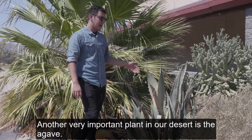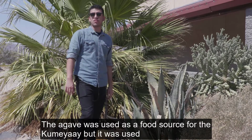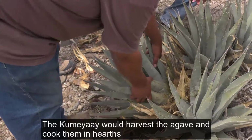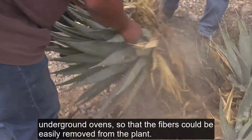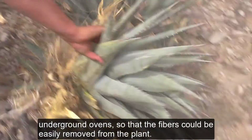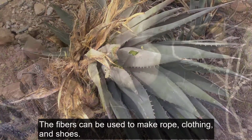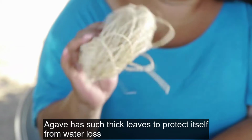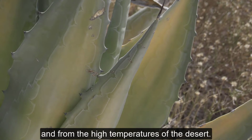Another very important plant in our desert is the agave. The agave was used as a food source by the Kumeyaay, but it was also used as fibers. The Kumeyaay would harvest the agave and cook it in hearths, underground ovens, so that the fibers could be easily removed from the plant and the fleshy insides would be soft and sweet. The fibers can be used to make rope, clothing, and shoes. Agave has such thick leaves so that it can protect itself from water loss and from the high temperatures of the desert.